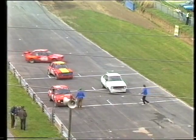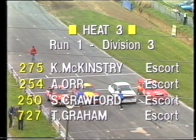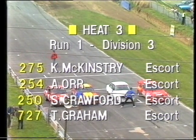Well, that was the second round of the Division 3 event. We now move to the third round, in which the drivers could confirm their places in the finals, which were due later. Here now again our commentators are Brian Tyndall and Alan Tute. And McKinstry there on pole position on the inside in the red Escort, and on this heat we have McKinstry, Orr, Sam Crawford and Tommy Graham.